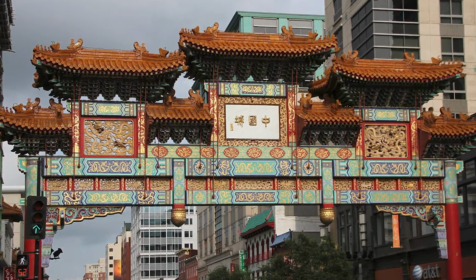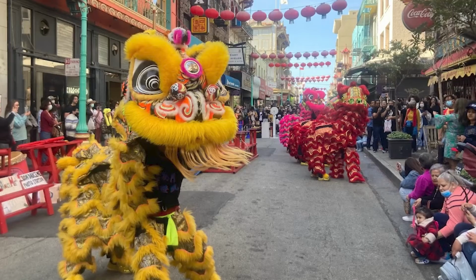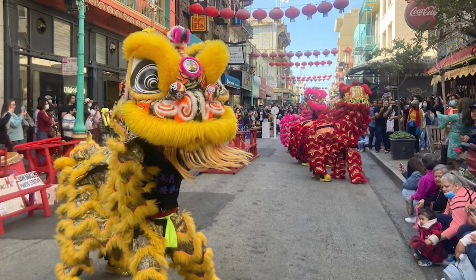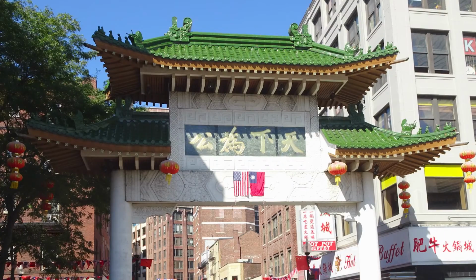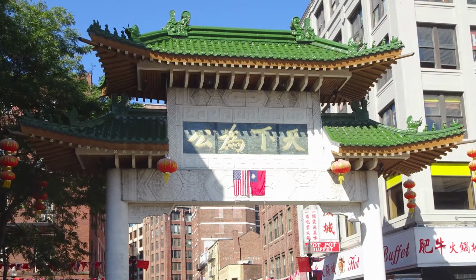For generations, these communities thrived. But in recent years, population in some Chinatowns have decreased. And now, historians are in a race to preserve their history and keep their legacy alive.